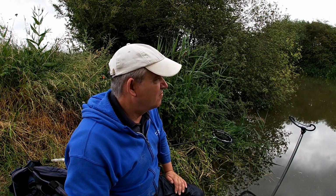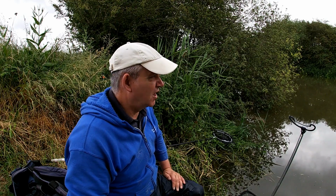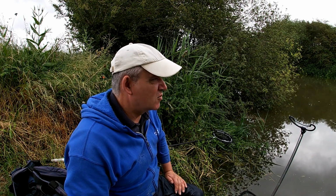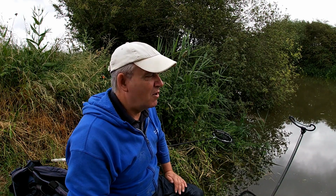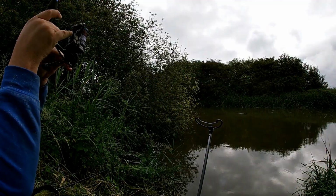I haven't fished along here for probably a couple of years now, but I've caught odd bream along here. I've never caught many, but I've had a few. I think with the conditions we could catch them anywhere along here, so it's always worth a go. Anyway, we'll see how we get on.